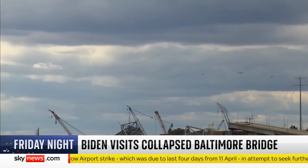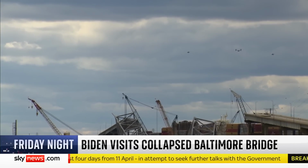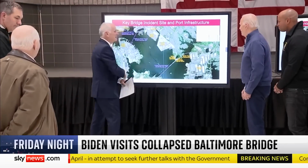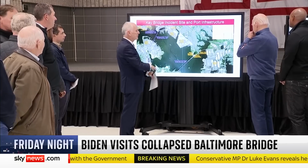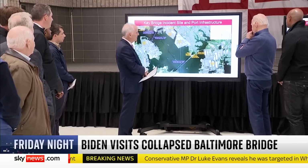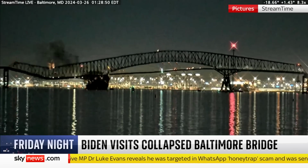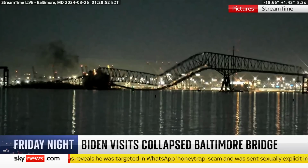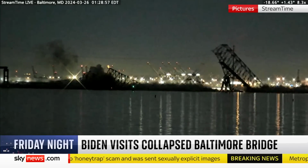10 days since Baltimore's Key Bridge collapsed, President Biden was in the skies to see the impact. A president who trumpets his efforts to fix this country's aging infrastructure. A president facing a tough election in November. It was an extraordinary moment, a tragedy, and now an economic, logistical nightmare for the region. But a freak one-off? Well, worryingly, maybe not.